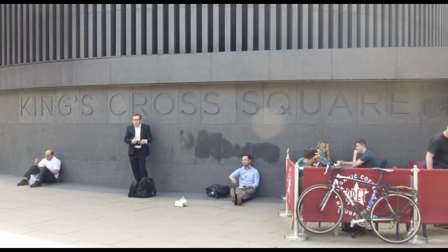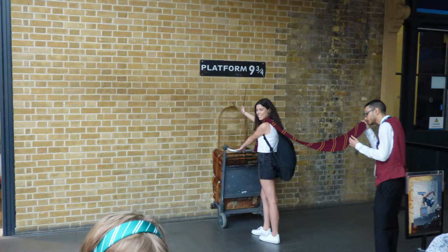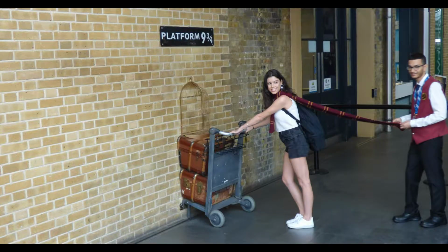We then took the tube to the King's Cross train station, where there was quite a line of people who were paying £10 to have their picture taken at the Harry Potter platform 9 3/4.